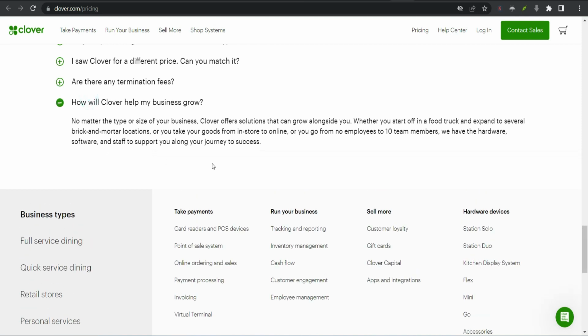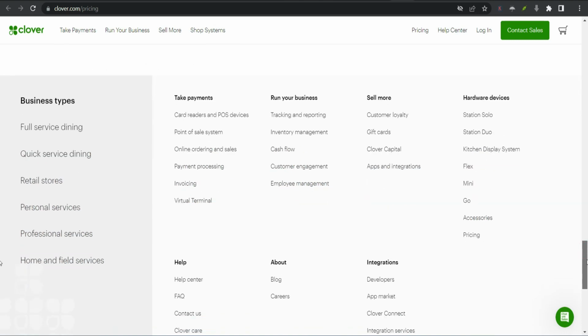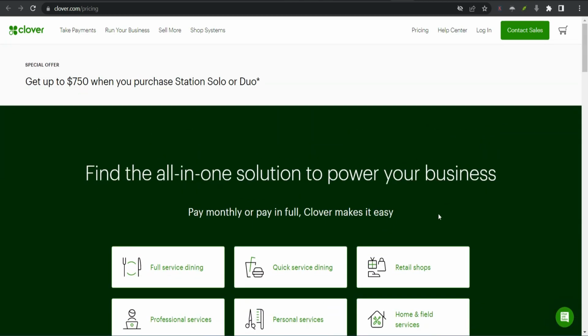So they have provided answers to each of these frequently asked questions so that every business owner will be able to find the answer directly without wasting much time. So basically, this is what I wanted to share with you about the Clover platform, which is one of the best POS, point of sale systems, which of course you can use to kickstart your business, keep your business up and running, and be successful.